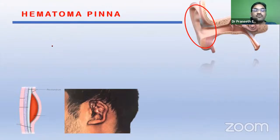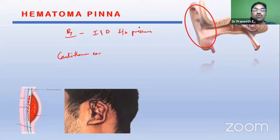Now coming to the next, hematoma of the pinna. What happens here? Huge blood accumulation in between the cartilage and its perichondrium. Necrosis of the cartilage may happen here, and necrosis of the cartilage may cause cauliflower ear if not treated promptly, immediately. So what is the immediate treatment for hematoma of the pinna? Incision and drainage followed by pressure dressing. Why should incision and drainage be done immediately? To relieve the pressure so that necrosis and deformity can be avoided. So this is about hematoma of the pinna. After incision and drainage followed by pressure dressing, you can put him on systemic antibiotics further.